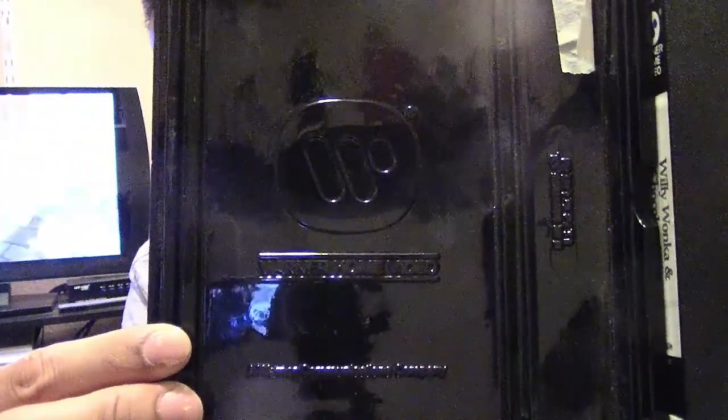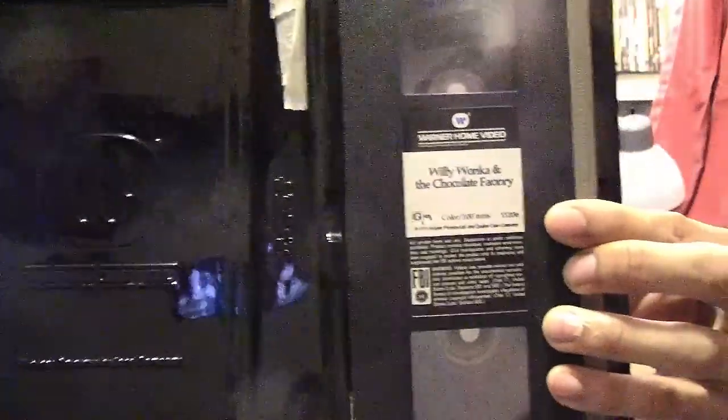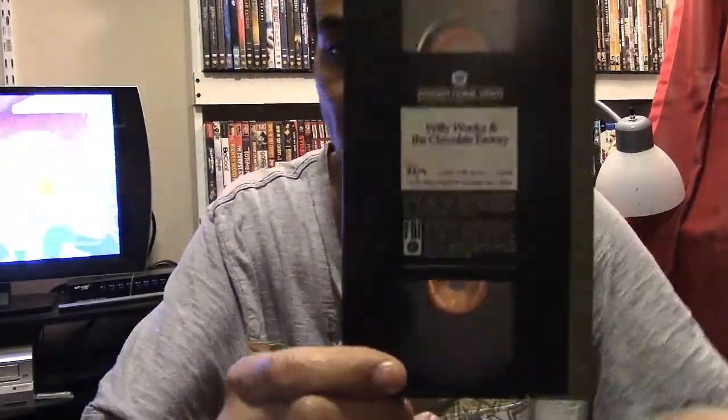And here's what the inside looks like. As you can see, you got the Warner Home Video logo, which is engraved right there, which is pretty awesome. And there's the tape itself, which, let me pull it out.